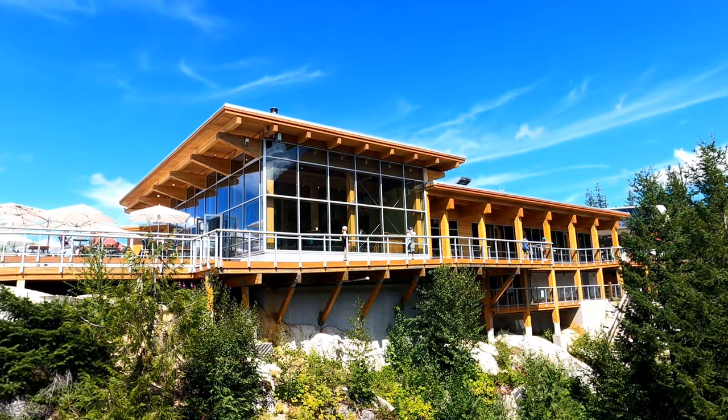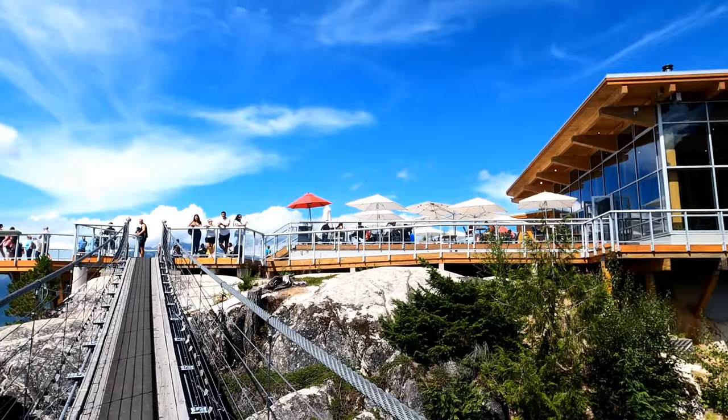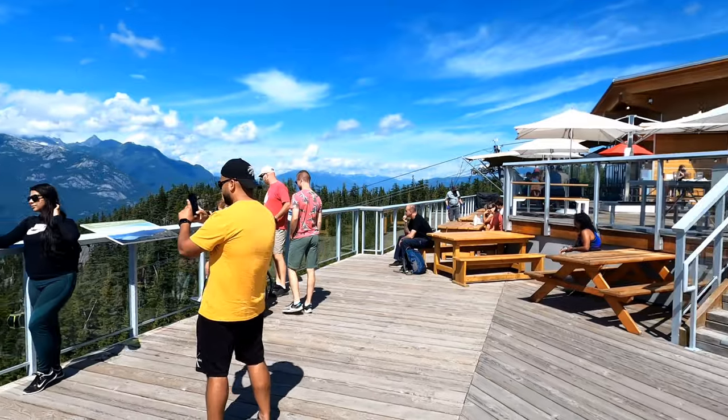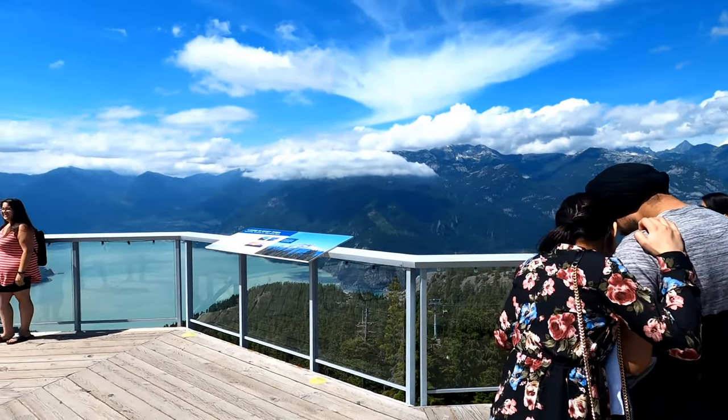Here's a view of the summit lodge. If you grab a beverage or a snack, you can enjoy them while taking in the scenery from this octagonal viewing platform.